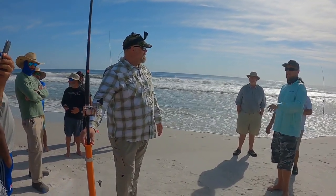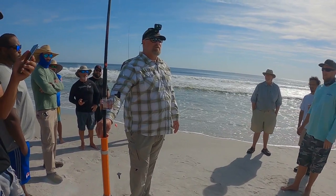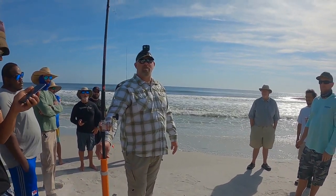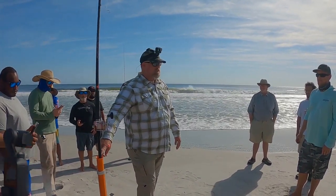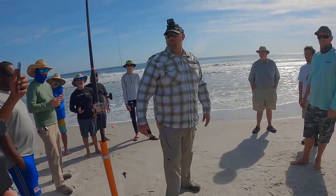The sand spike has made the difference. I've seen so many people drop their reels and rods in the water. Just save your money and buy a good sand spike. There's a guy, Brian Curlett, who makes these. They're awesome. What's his name? Brian Curlett.